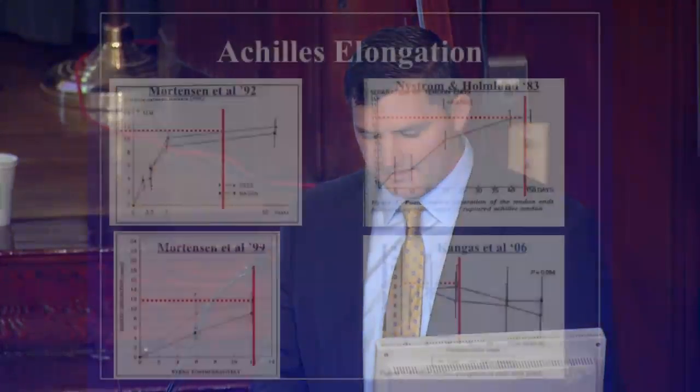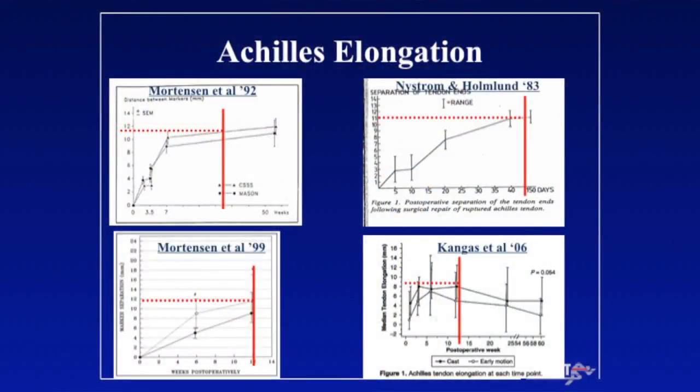The one thing we see that's interesting with all 4 of these studies is that if we go out to about 12 weeks, that's usually where they level off and stop elongating. And they're all elongating somewhere around 10 to 12 millimeters. So this is where we come up with, and we'll talk about a little bit later, that we do not encourage stretching before these 12 weeks because we feel that we are encouraging this elongation by stretching these Achilles tendons early on.